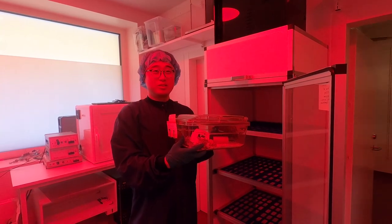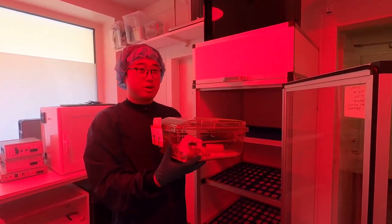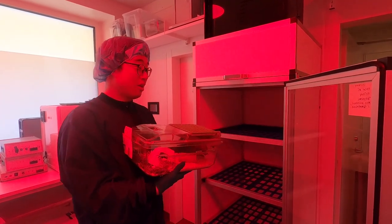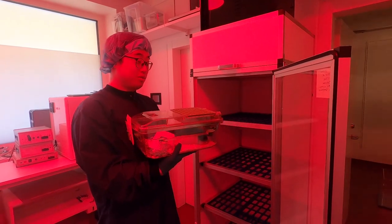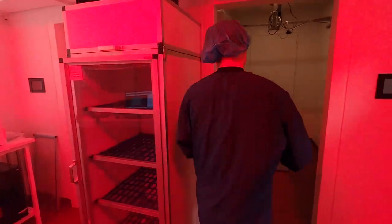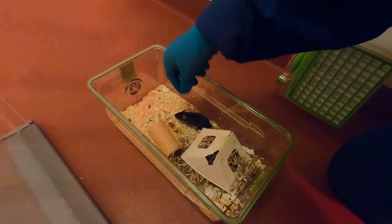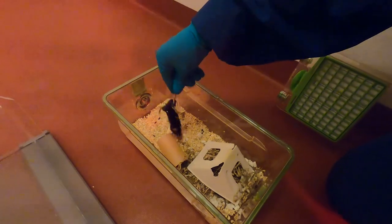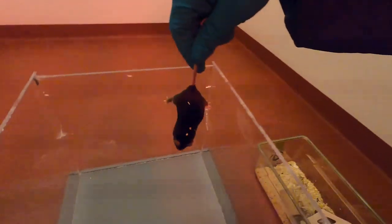To have reproducible experiments, our mice need to be habituated to the new environment first. Thus, we keep the cages in this ventilated cabinet for some time. Once ready, we prepare the setup in the behavior room. Today, I'm performing the open field test, which will tell us whether our mice suffer from any anxiety or hyperactivity.